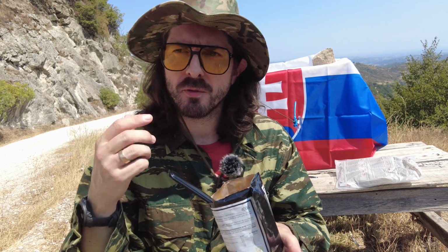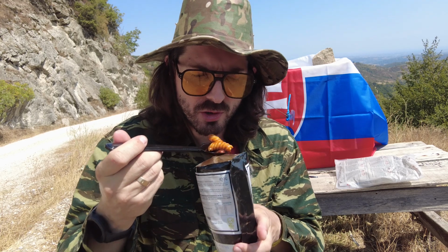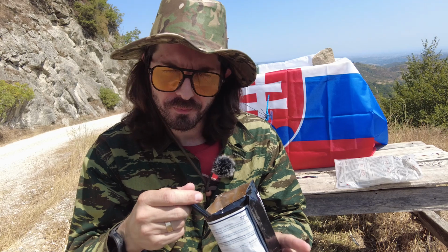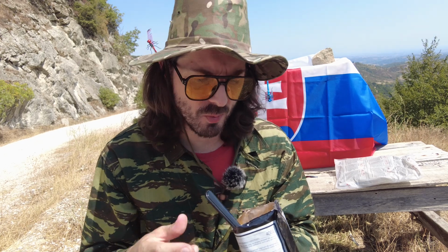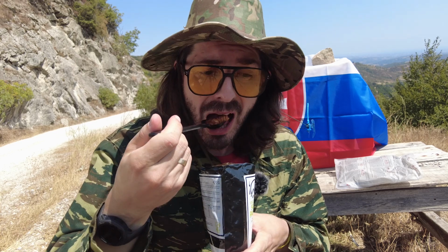It's got a lovely tomatoey, slightly spicy flavour. The beans and pasta are cooked very well. So many times in the past I've had pasta in ration packs, particularly in the British and the American ones, where it goes a bit mushy, but these ones are cooked very, very well.